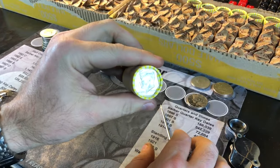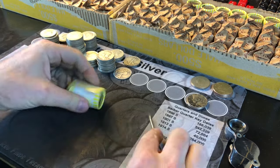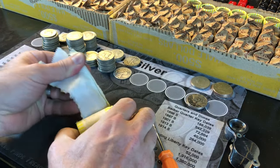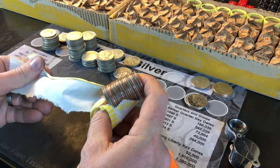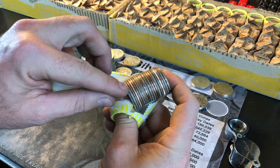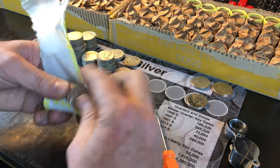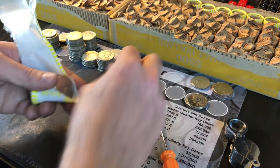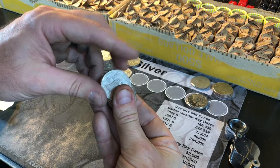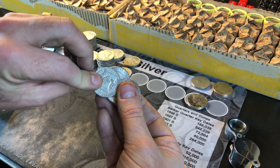Roll number 43, and it's a 64 Kennedy ender. We have some friends riding along with them. He has a couple. Here's the ender, one inside of it and one deeper in. 1964. 1964 and a Ben Franklin to boot. 1959, Denver.